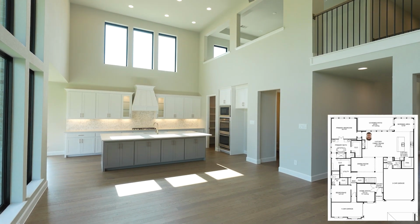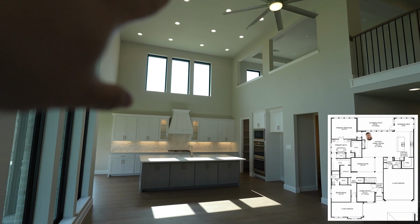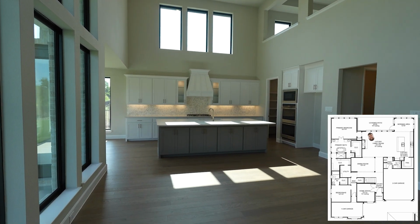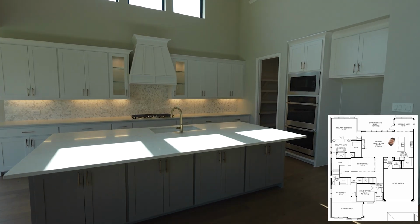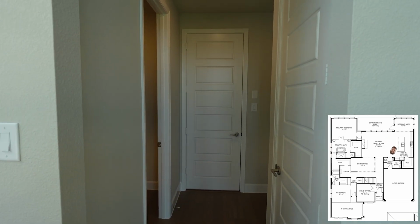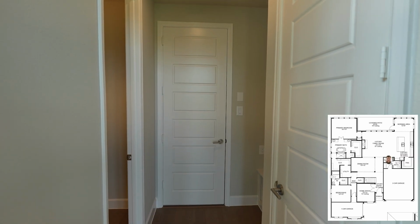Look at how high those ceilings are. Would not want to be the person to change those light bulbs. Hire an electrician with a really big ladder. But high, beautiful ceilings. And then we've got our 2-car garage over here.